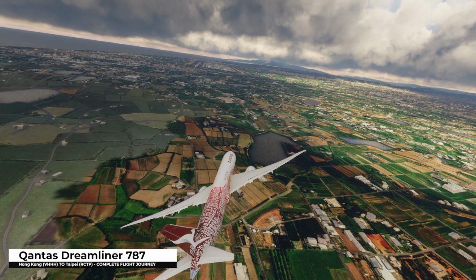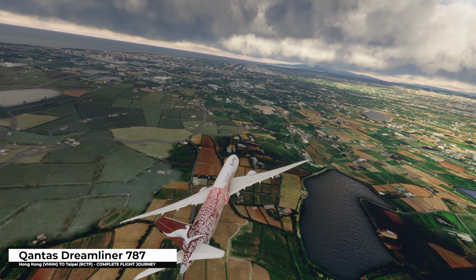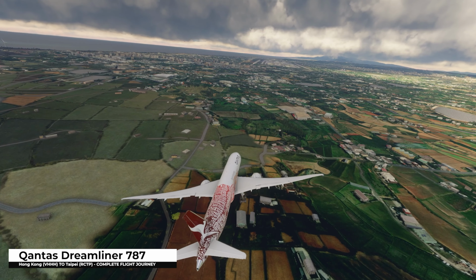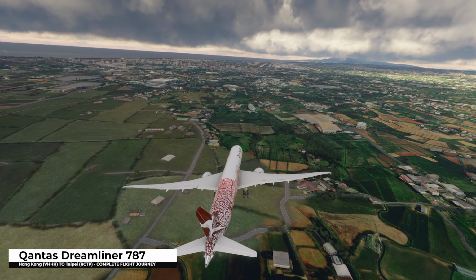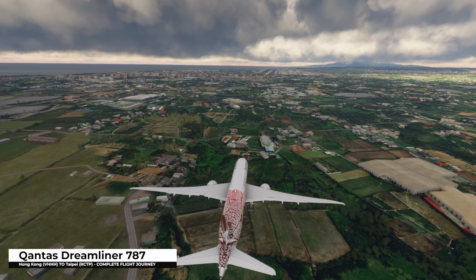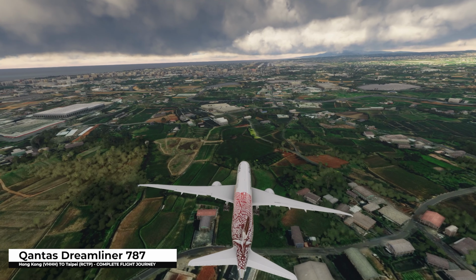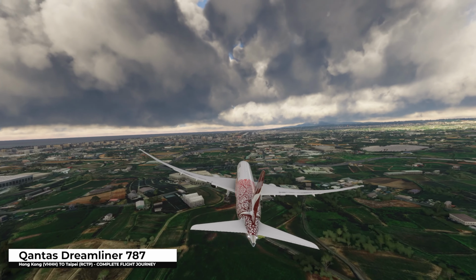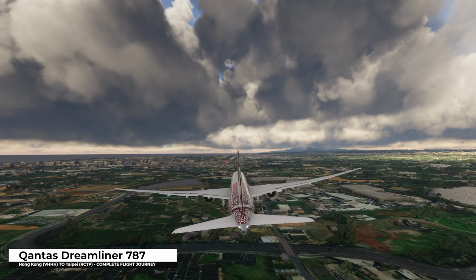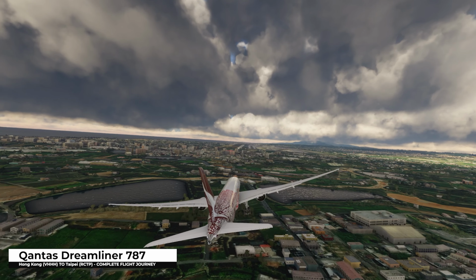As we begin our descent into Taipei, reflecting on our journey offers a glimpse into the future of aviation, a future that's safer, more efficient, and more connected than ever before. From the engineering marvel that is the Boeing 787-10 Dreamliner, to the meticulous coordination of air traffic control and the welcoming airports at our departure and arrival, every element plays a crucial part in crafting the story of our flight.